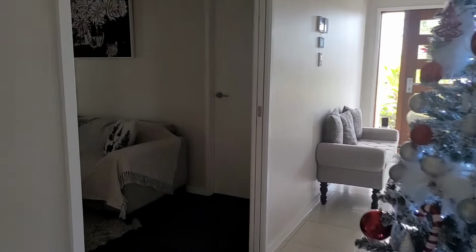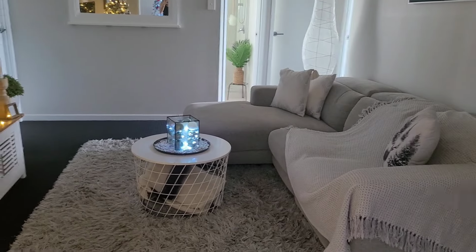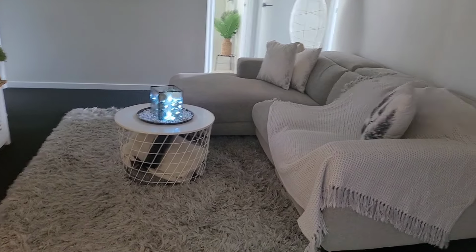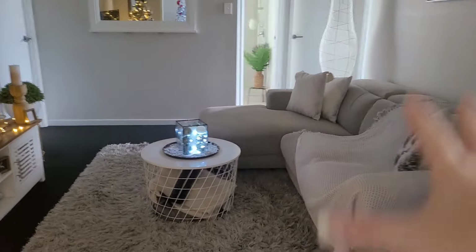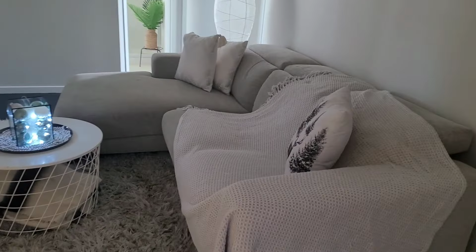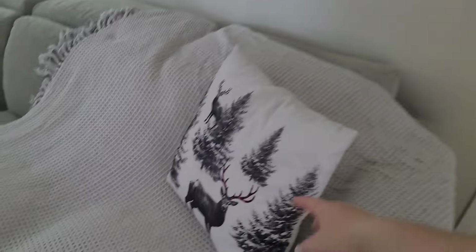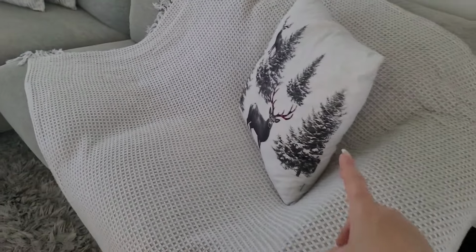Okay, so if we go into what we call the rumpus over here, it's like a room for kids, basically. So my 15-year-old son has this room because his bedroom's just there, and he basically has the rumpus. So very simple in here, really. I've just put a Christmassy cushion on here with stags. Gorgeous. Can't remember where I got that from. That was a few years ago.